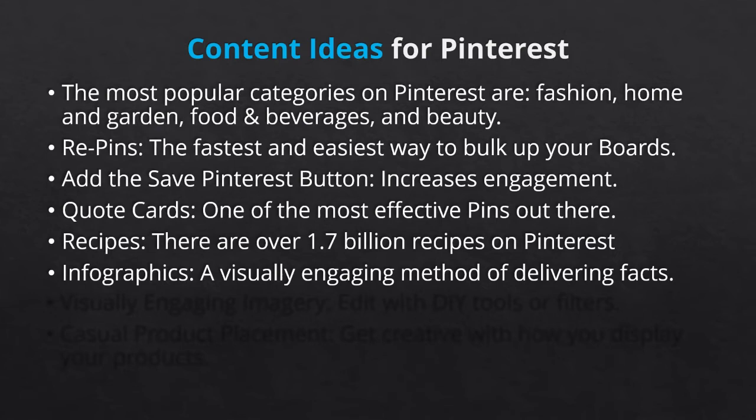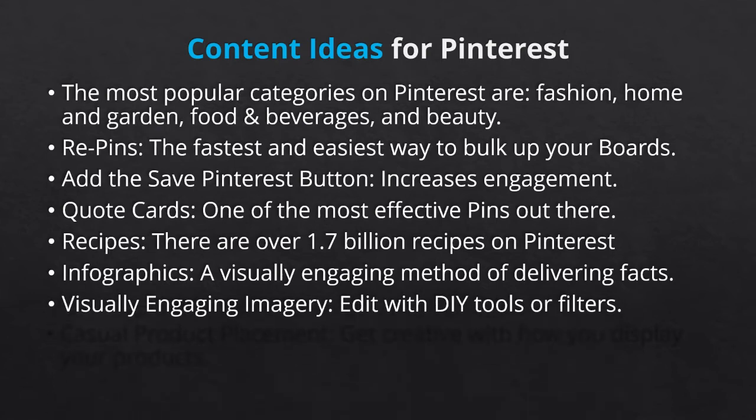Next, there's visually engaging imagery. If you're new to Pinterest, then now is the time to start browsing. What you're searching for is the quality of the photos that are performing well, the ones with lots of repins and comments. What you'll notice is that most of the posts look as though they're professionally photographed. You might not have the budget for professional photography, which is where do-it-yourself editing tools come in. Add a filter and adjust lighting, and you can make most photos look better. Just make sure your editing does not misrepresent the color of your product.